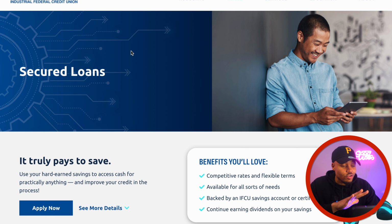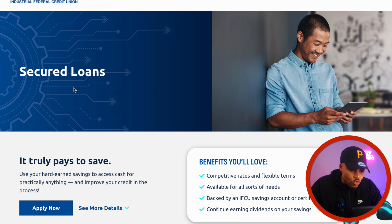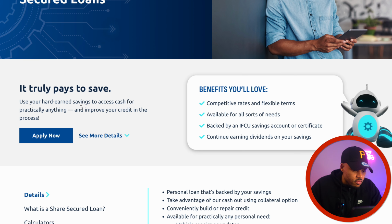Actually, all three of these credit unions have really good products that I need to go over to try to give you guys some source on all of this. I'm trying to get all the homework I can for them, but we're on secured savings loans right now, so let's go off of that. So right here we are on the secured savings loan. Truly pays to save, things of that nature. But let's continue to go down.